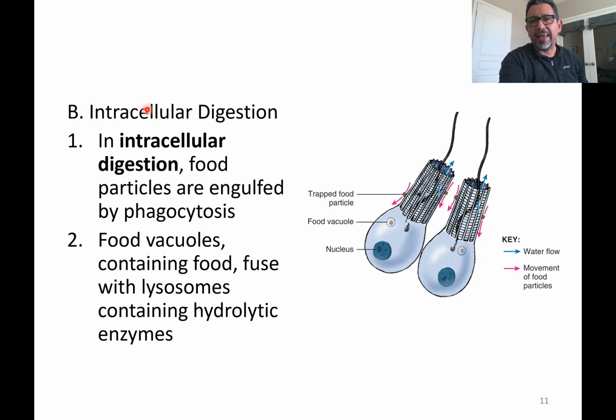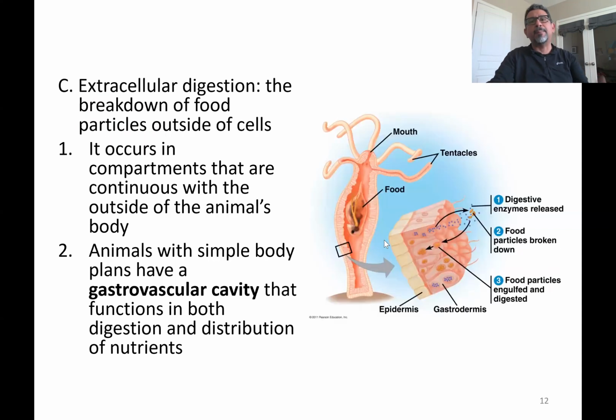We call this intracellular digestion. Intra means within, inside. Cellular, well, the cell, right? So sponges do intracellular digestion because the only way they can break down food particles is inside of cells. But cnidarians are going to do extracellular digestion. Extra means outside, beyond. What? The cell. Outside or beyond the cell, this is where food is going to be broken down.